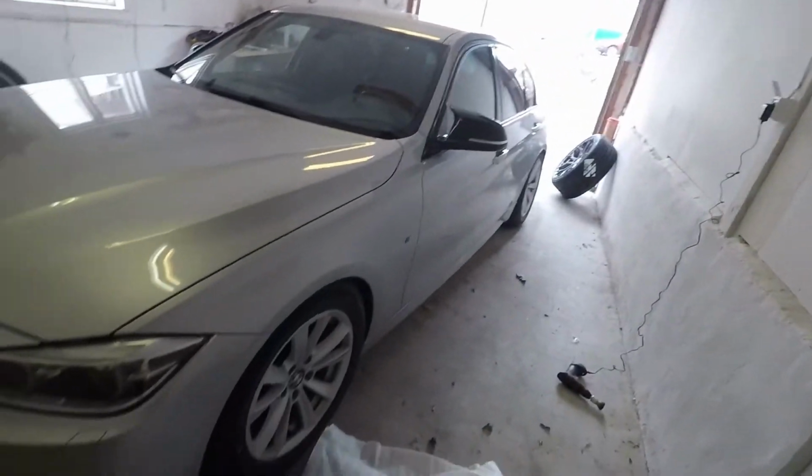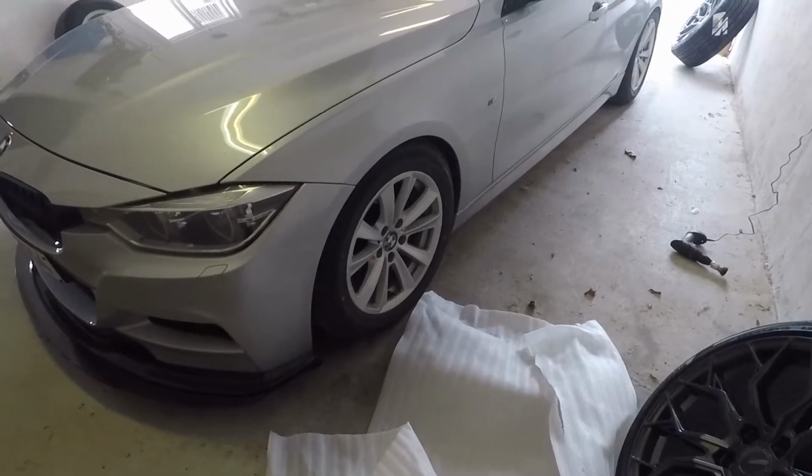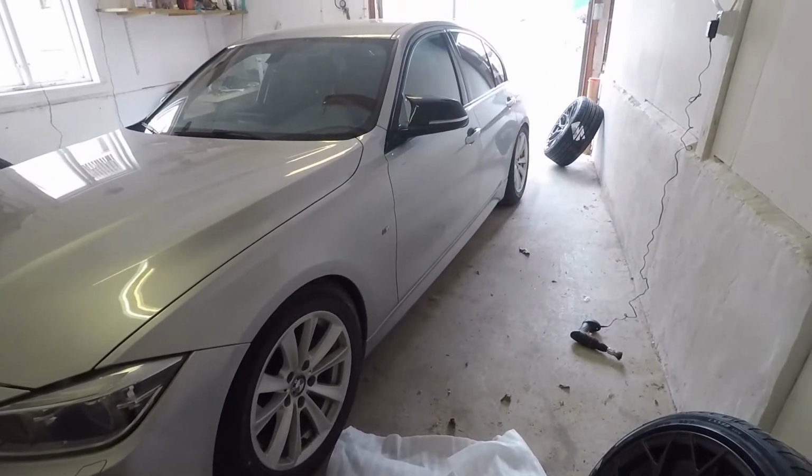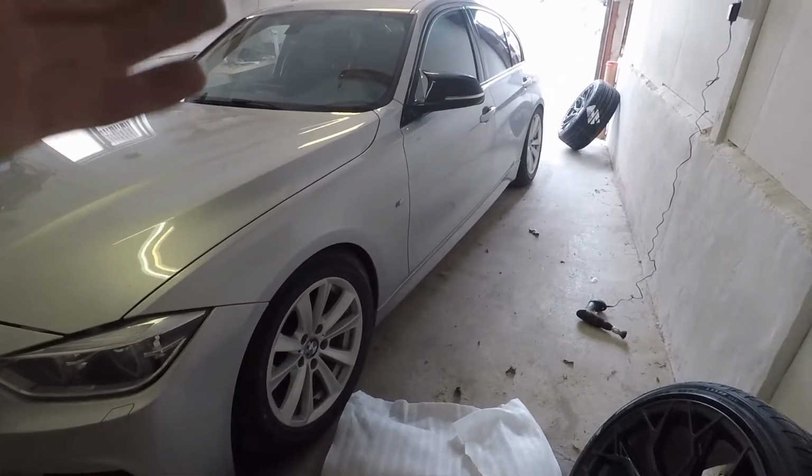One compressor moment later, this is how the old wheels look. So it's a huge difference. So let's just swap out this side now.